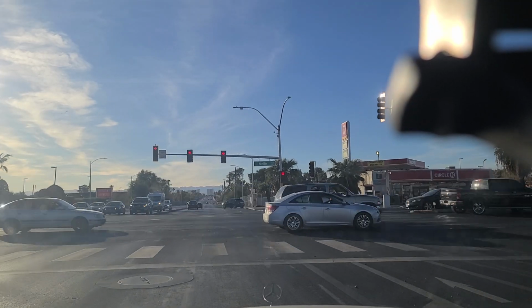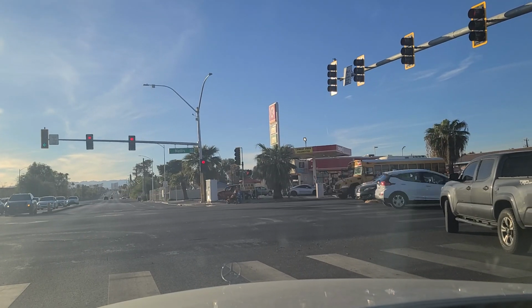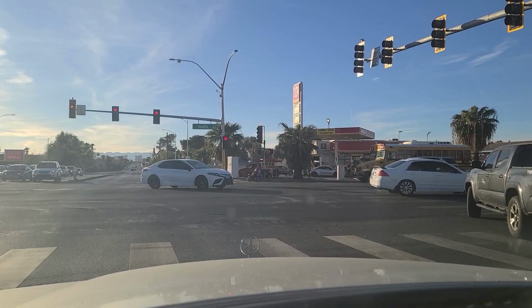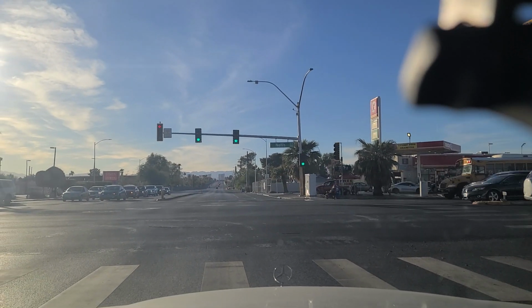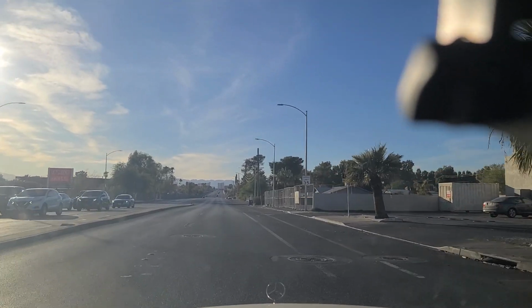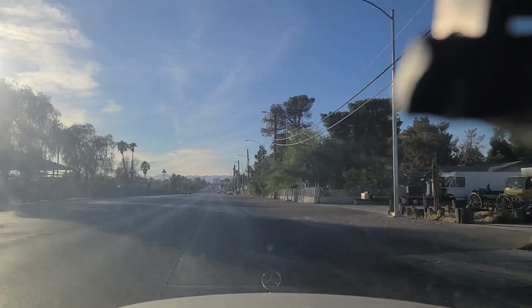Lowest price cigarettes advertised over there at that Circle K. We're going to wait our turn here at Nellis. Free phone being advertised over here on the corner in front of the Circle K. Come on down and get your free phone. Doesn't say anything about what the service costs, but come on down. $3.43 regular unleaded cash price for a gallon of gas at the Rainbow Market over here on our left that we just passed. This is Desert Inn.